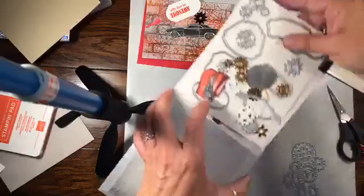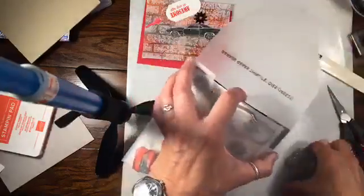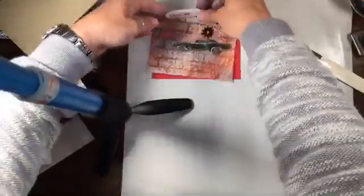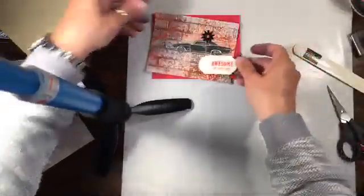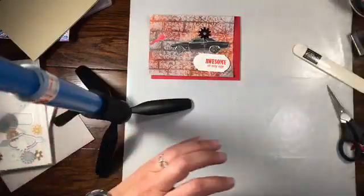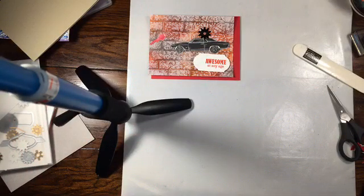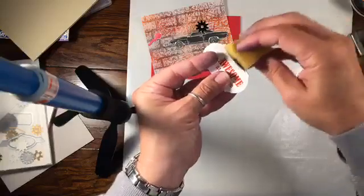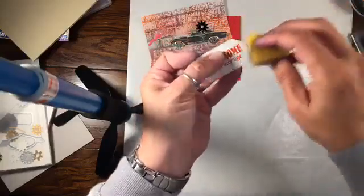So I have all these extra pieces, and I just keep them in with my thinlits. That way if I need them for something, because I had cut all these things out at once. So I was like, well, I'll do that. And then since I have this, let me just do this real quick. Do I still have... Uh-oh. What did I do with that? Here it is. I have the rest of that espresso from earlier. So I'm going to just go around the edge of this.